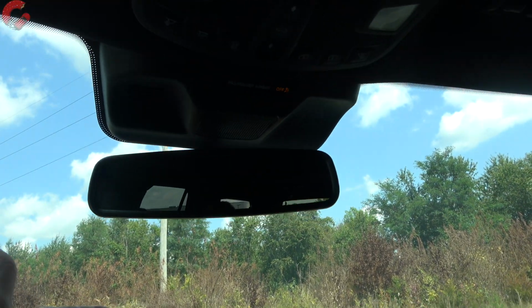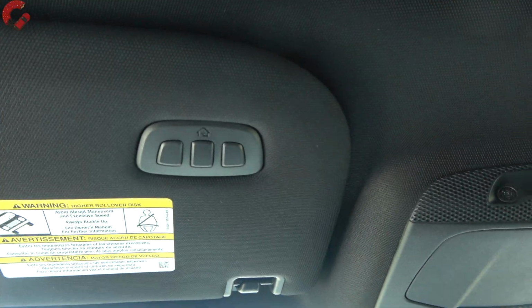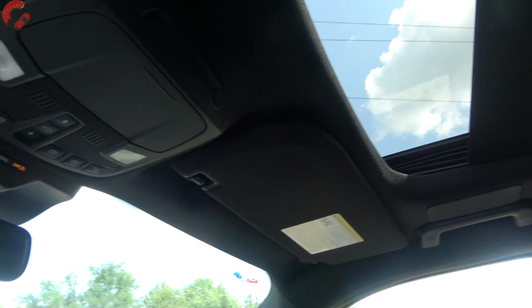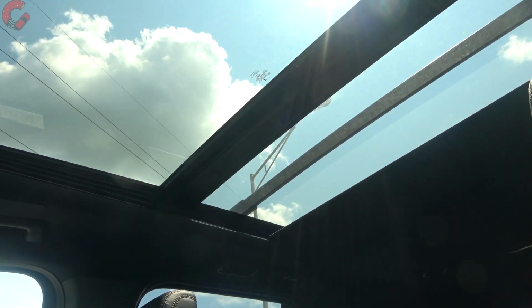We've got an auto dimming mirror up top. Your HomeLink remotes are going to be located inside the visor itself. And then I'll go ahead and slide back the sunshade for our panoramic sunroof. This is called the Vista roof, and it's going to be included on the King Ranch and the Platinum as standard equipment, but of course you can option it on to lower trim levels as well.